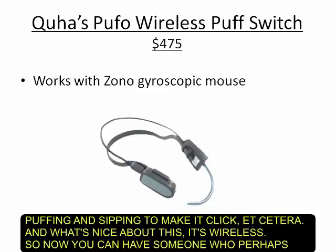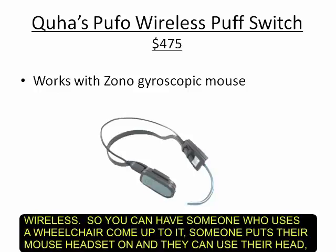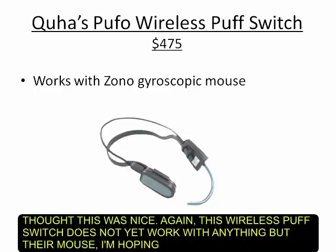And what's nice about this is it's wireless. So now you can have someone who perhaps needs the mouse and the puff switch, but they get tangled in the wires. Now it's completely wireless. So you can have someone who uses a wheelchair come up to it, have someone put their mouse headset on, and they can use their head puffing without having the wires getting tangled in their joystick, in their computer, in their wheelchair, what have you. And I really thought this was nice.